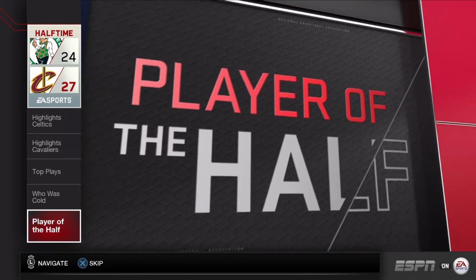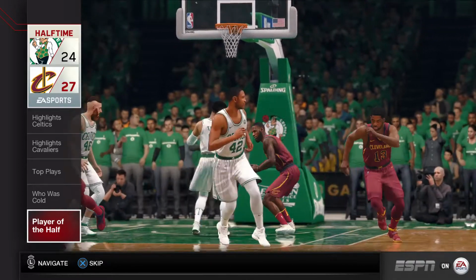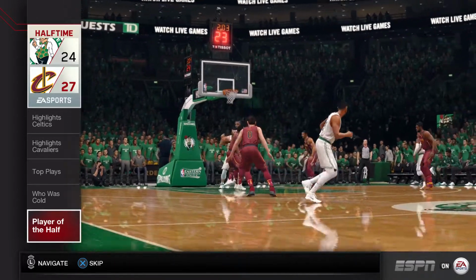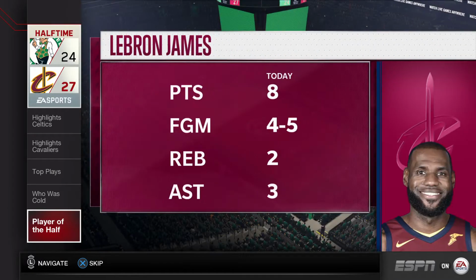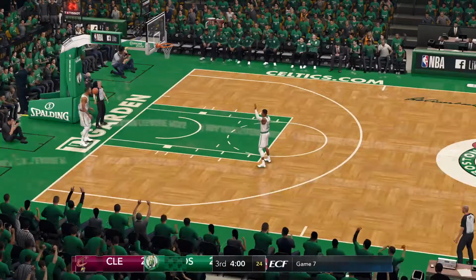Player of the half. The chosen one has been incredible around the basket, doing everything necessary to dominate on the boards. And for the stat geeks, here's a look at his numbers. We're moments away from the third quarter. Mike and Jeff are ready to call the second half action.